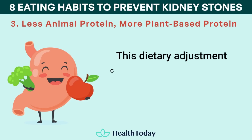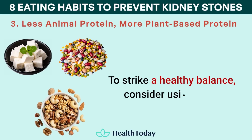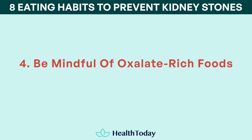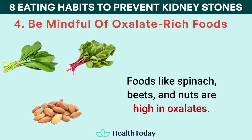This dietary adjustment can be especially helpful if you're prone to oxalate kidney stones. To strike a healthy balance, consider using more legumes, tofu, and nuts. 4. Be mindful of oxalate-rich foods. Foods like spinach, beets, and nuts are high in oxalates.